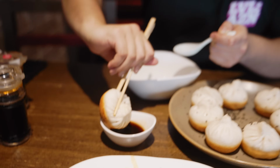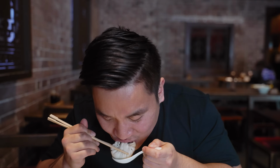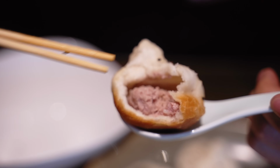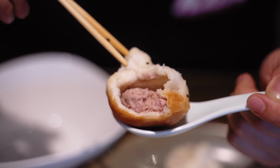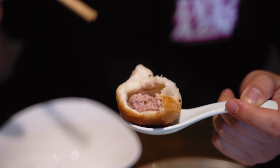Ooh, good. And then you take this whole pan-fried pork bun. We're gonna dip it in like this. Oh, hot. Oh, nice crunch on the bottom. Very hot on the inside. The meat is nice and flavorful. The bun itself is very soft and crispy on the outside. It's just, texturally, it's just very nice, man.